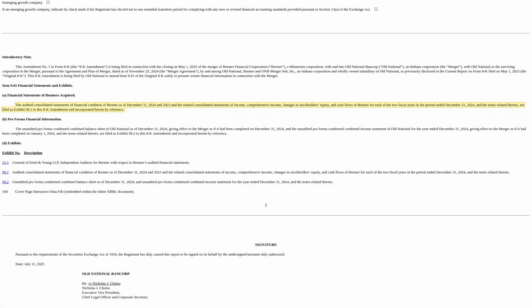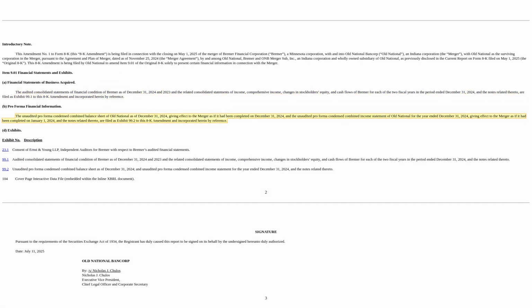Their net income, meaning their final profit after all expenses, was about $228 million for 2024, a step up from $206 million in 2023. It is very good to see because ultimately that's what the merged company will benefit from. Since the filing also included pro forma financial information, let's jump to that. Remember, this is what happens when you combine the two companies' finances.